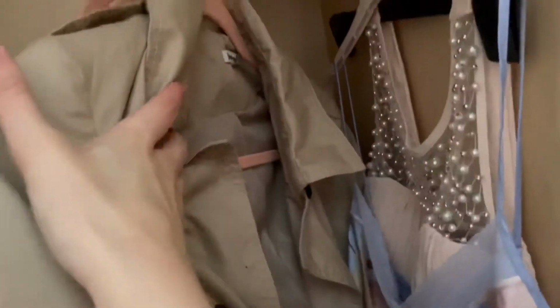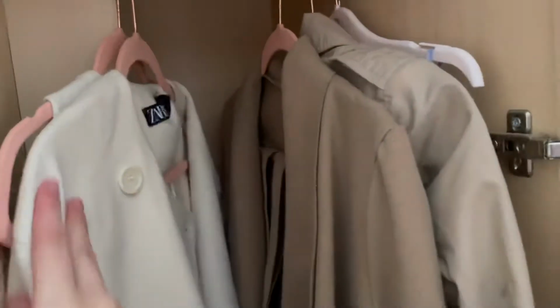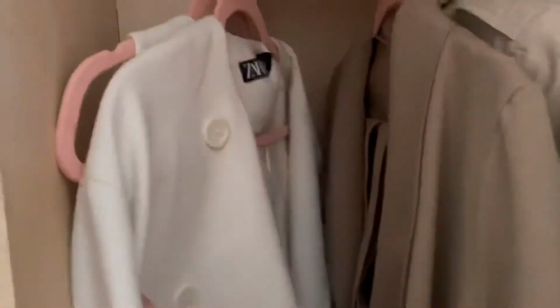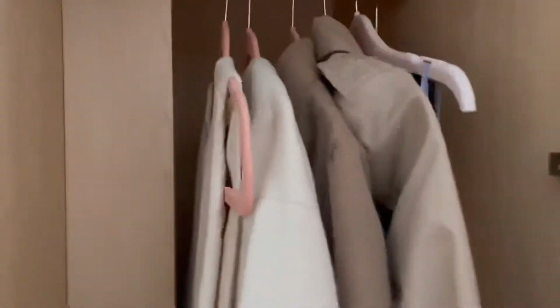Then I've got this coat, which is from Stradivarius, which is just my trench coat. Then I've got this waterfall coat, which is from I Saw It First. Then I've got this Zara coat, which is my absolute favourite. I love that. And then I've got my little Zara dress as well. Them two kind of match, so I keep them together. But yeah, that's everything in there. There's not really much space because this thing here kind of makes it an awkward shape.